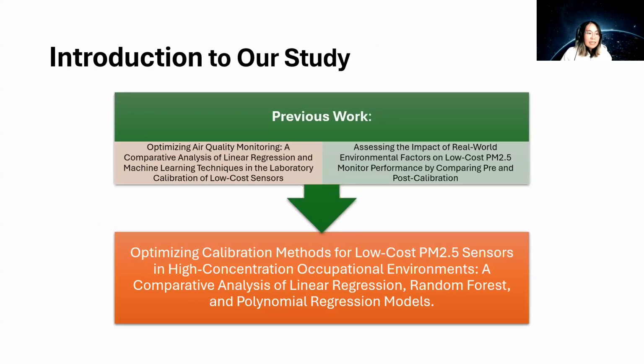So coming to our studies. The 3 listed studies are all part of one overarching project aimed at optimizing calibration methods for low-cost PM2.5 sensors, especially in different concentration environments. The studies are as follows. The first one is optimizing air quality monitoring, a comparative analysis of linear regression and machine learning techniques in laboratory calibration of low-cost sensors.